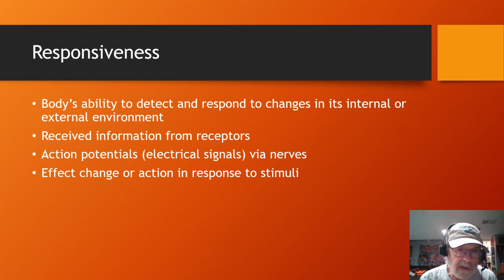So basically, this responsiveness depends upon receiving information from the receptors. The receptors have to be working and send the signals afferently to the brain. The brain then analyzes this and sends out signals through effectors to create a change or an action in response to the stimulus, or the information that is received. The brain is important for being able to process that. And how does it do this? By sending out action potentials, or electrical signals, through the nerves.